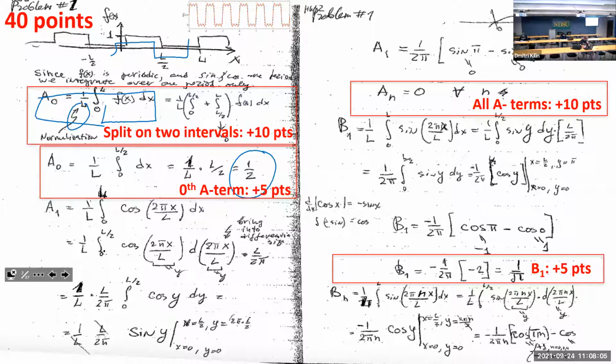Now for A1, the natural thing is to integrate over the first half of the period, and then one changes integration of variable, makes integration of cosine and plugs in the values, and the answer is 0. So if all A terms are zeros, give 10 points more. Then for B1, one also needs to integrate only over the first half period, and then one just does the regular thing, changing integration of variable, integral of sine, and then plugging in the cosine pi, cosine 0, getting 1/pi. So if answer is correct for B1, give another 5 points.